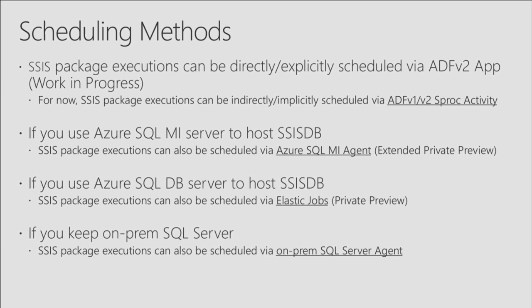There are 4 methods. The ideal method to schedule or trigger execution is to directly, explicitly schedule using the ADF v2 app, which is also still a work in progress. But for now, you can use ADF v1 on the portal to indirectly or implicitly schedule SSIS package execution in SSIS PaaS using the ADF v1 Sproc activity, or using the ADF v2 Sproc activity through PowerShell, for example.